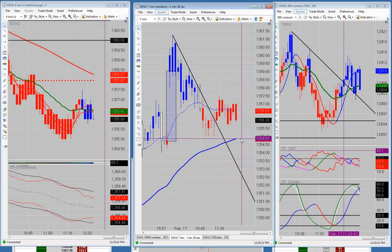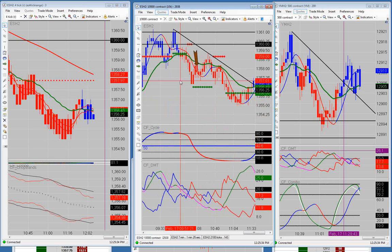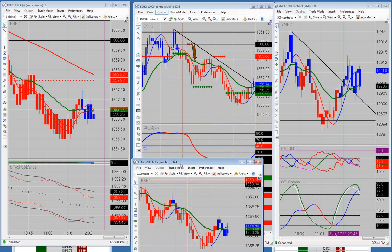If it's going to go up or if it's going to work its way down to the line in the sand before it bounces up. I would anticipate it moving probably back to the zone, but we're sort of right in the middle of the zones right now. The 10,000 contract, well, I marked it in brown on the 10,000, but it was actually on the 2100 tick, same spot.